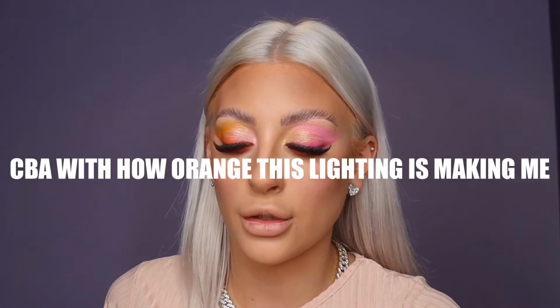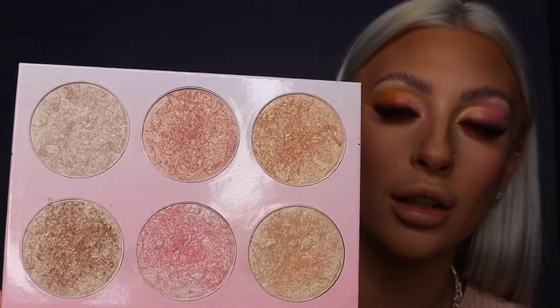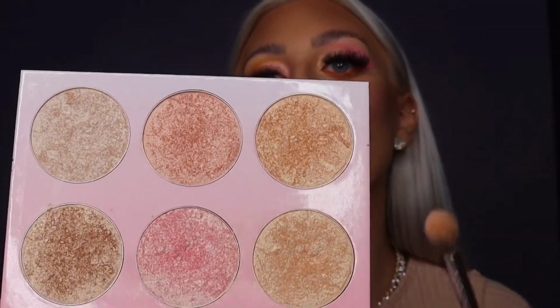For highlight, I'm going to use 2 shades out of the Doll Beauty palette. This one and this one. I was going to use a pigment so I could have a popping highlight, but I just don't feel like it today, sorry. In fact, you know what? I do feel like it, I've just changed my mind. So for highlight, I'm going to mix the Peaches and Cream pigment with Mermaids, which is a sort of iridescent white with blue sort of shines.